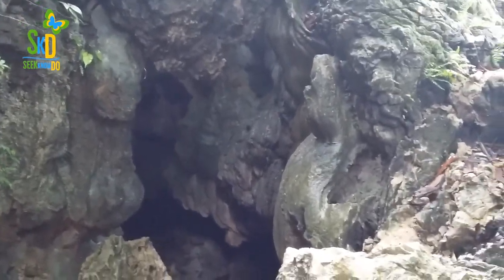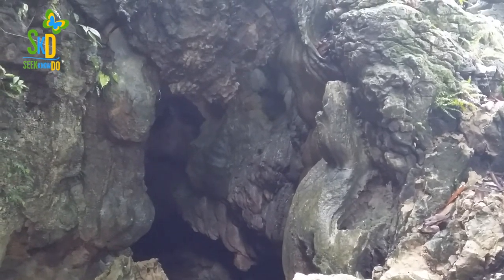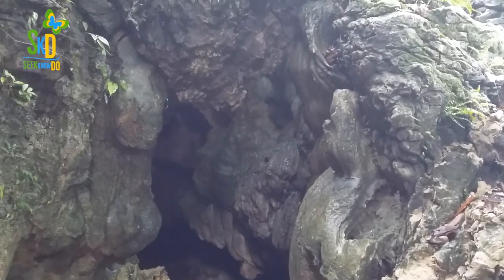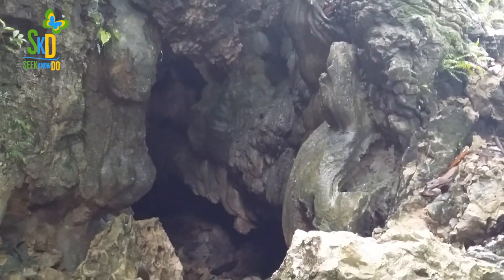Come on, what are you waiting for? Find a cave that you want to explore and just get going. Don't think too much. All you need to do is experience it once. Trust me, traveling is the best addiction.